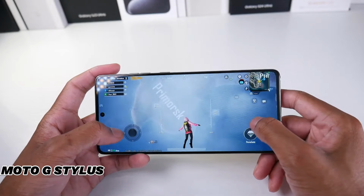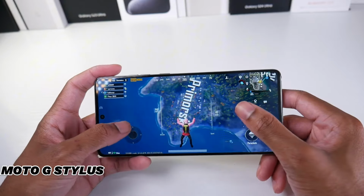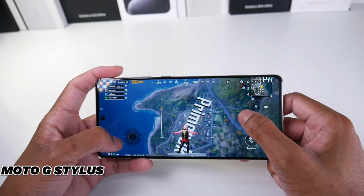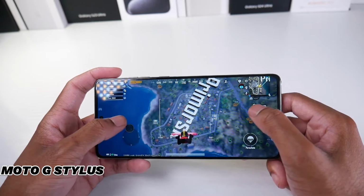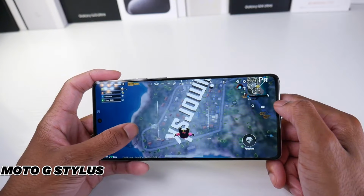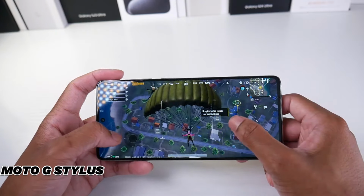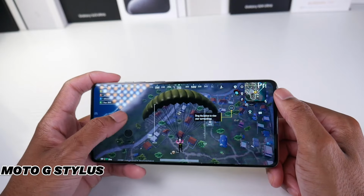And overall, it was just a really, really nice experience. Playing games on here was pretty solid, again, for a mid-range phone. I was pretty impressed. Now, this phone does have micro SD card support. It's 128 gigabytes of internal storage for the base model, and then 8 gigs of RAM. So overall, very solid phone.